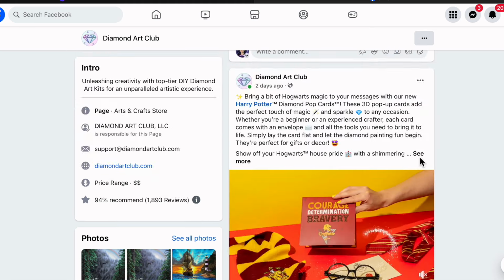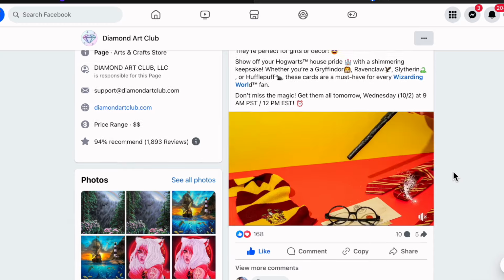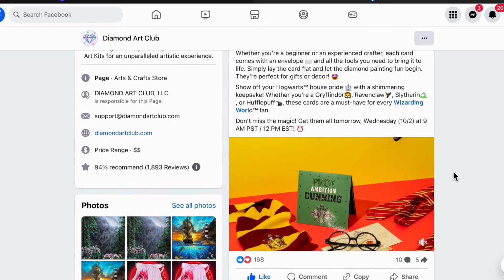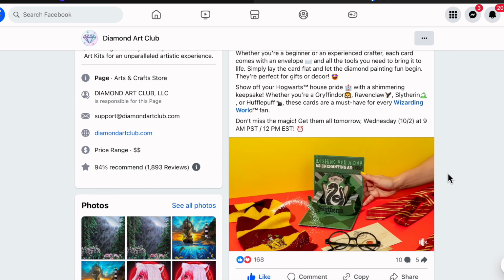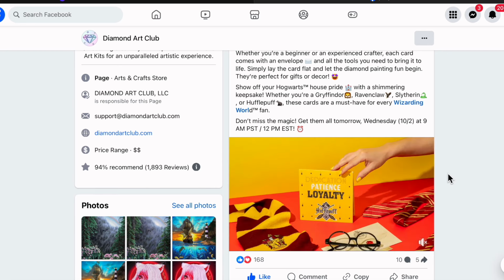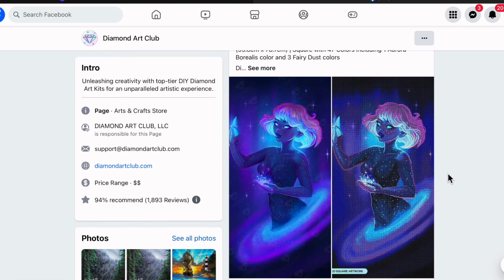They also did another special release. This one was Wednesday. They had some of these Harry Potter cards, 3D cards that you can purchase. I think there's 4 of them. So those are available on the website. And then they kicked off the Saturday releases with this image here.